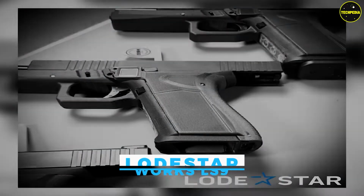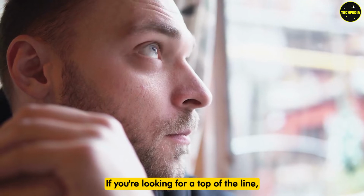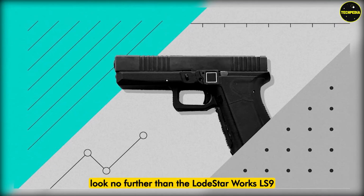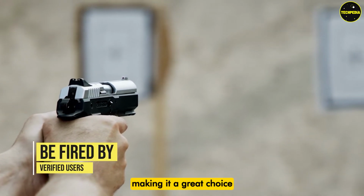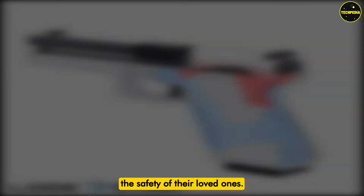Number 6. LodeStar Works LS9. If you're looking for a top-of-the-line, state-of-the-art, high-tech 9mm pistol, look no further than the LodeStar Works LS9. This smart gun is a personalized weapon that can only be fired by verified users, making it a great choice for those who want to ensure the safety of their loved ones.